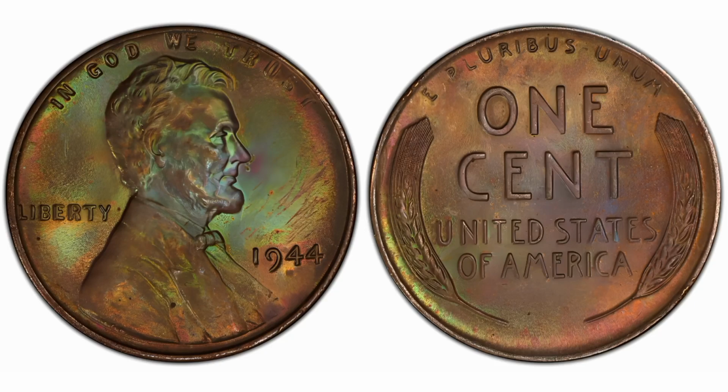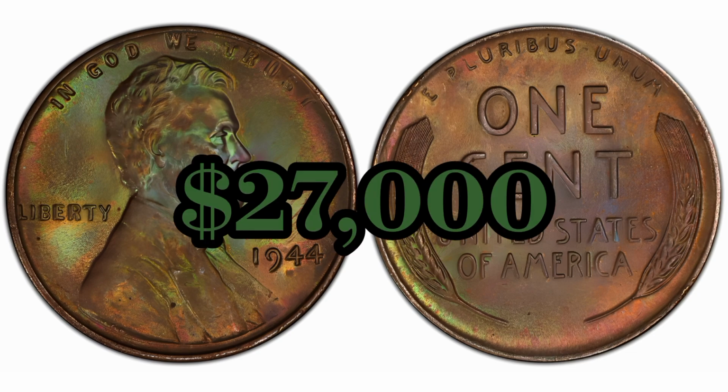1944 1 penny, brown, regular strike weight, 3.11 grams. Mintage, 1,435,400,000. Mint, Philadelphia. Metal, 95% copper, 5% zinc. Auction price, $27,000, genuine, October 6, 2023, eBay.